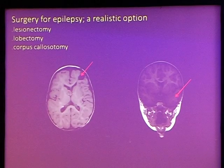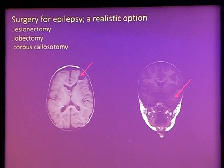Surgery for epilepsy and TS is now a realistic option and being increasingly performed all over the world. And there are different surgical approaches. There's lesionectomy, and the first scan you see on the left was undertaken in a child who's got a marked area of frontal lobe dysplasia in the left frontal lobe. But unfortunately, the neurosurgeon was somewhat conservative in his approach and only took out a small amount of the frontal lobe dysplasia, and the child was seizure-free for 24 hours and then kept on seizing thereafter.